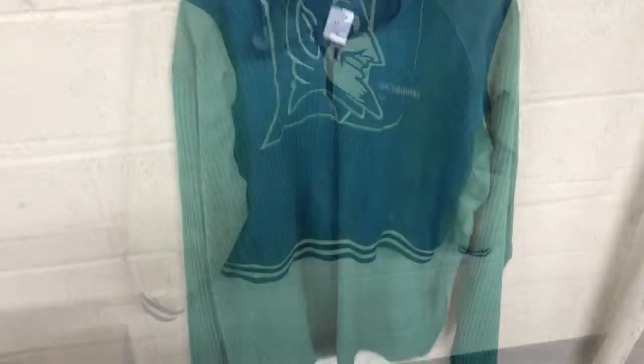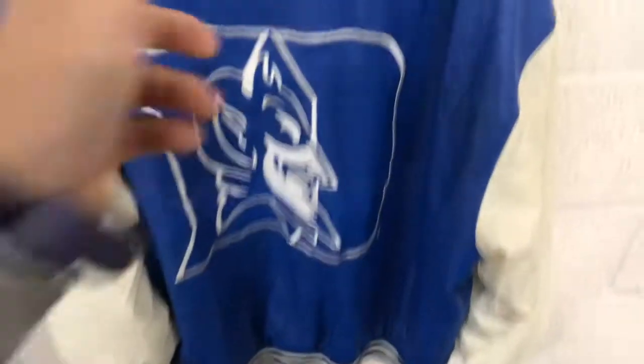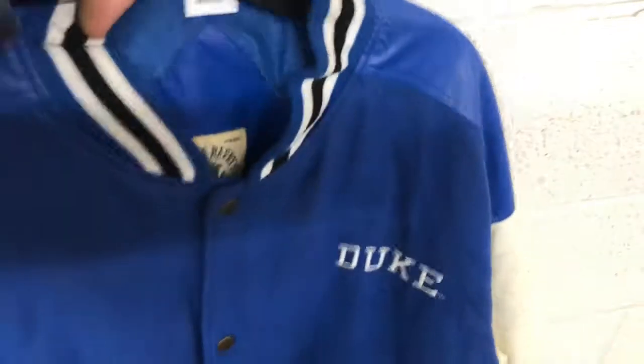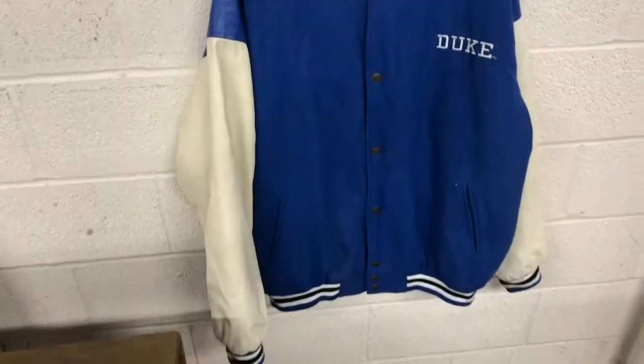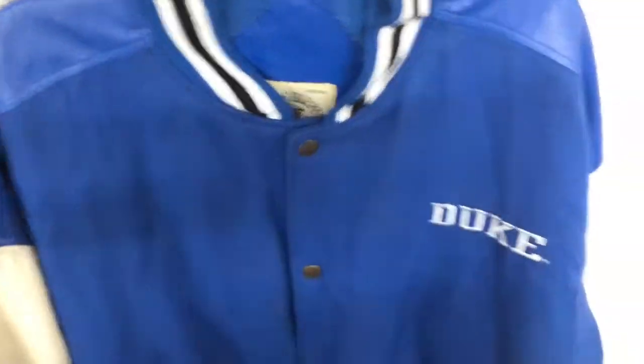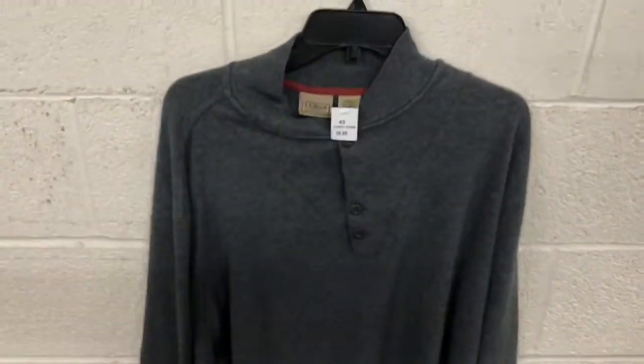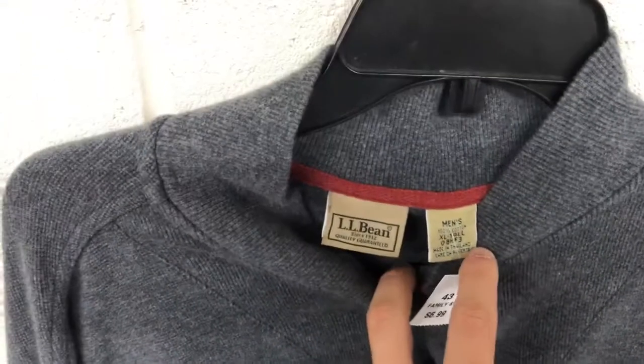Never seen it before. Then this Duke Letterman or varsity jacket was in great condition, along with maybe a little bit of damage along the pockets or the sleeves, but I ended up leaving that as the comps were not that great. But guys, it's usually a great brand, but I've had trouble trying to find a reasonable price for those. And then here's that button up for you. Comps were pretty decent, but I ended up letting that one go just because it wasn't really actively selling.